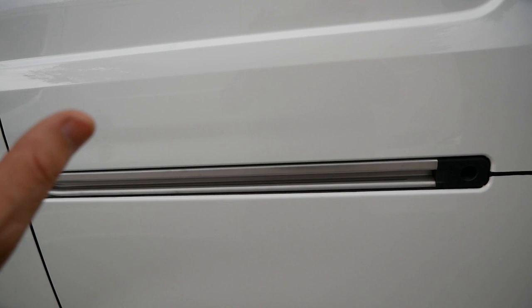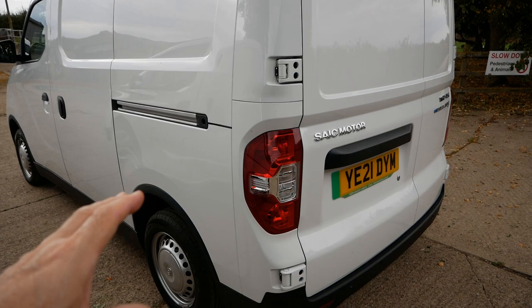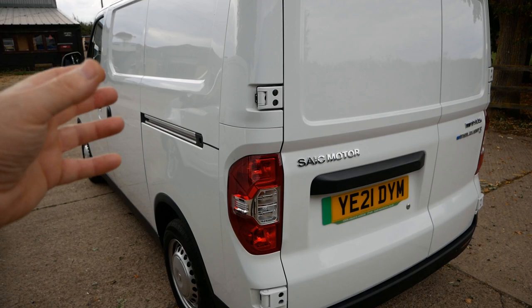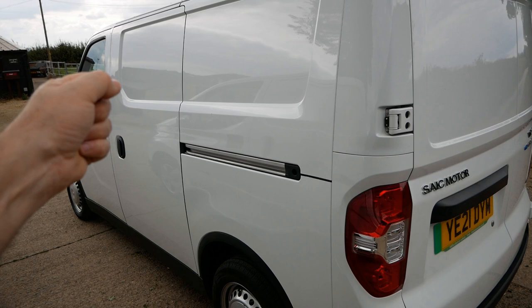I have done another video on this, which you can see on the channel, where I look at what's under the engine bay, and I've also put it on the lift, and you can see underneath if you want to know more information about that. Overall, all the door shuts and slams are lightweight and precise, and actually I like it for that. It's all very easy to use. There's no slamming needed to shut those sliding side doors, and it just feels more modern.